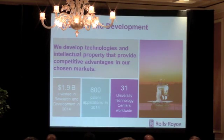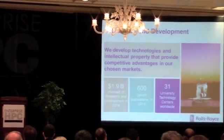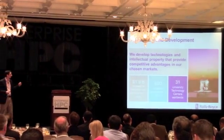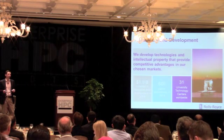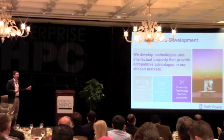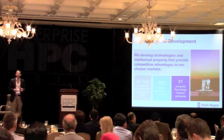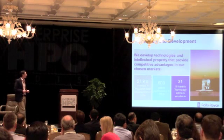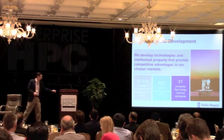So we have 600 patents. We have an extensive university pipeline. As a smaller gas turbine engine company, there are actually 3 big engine companies that manufacture and sell large gas turbine engines. So we're really the smallest one, and we're not part of a larger conglomerate. So we've got to be innovative and able to compete, and we have an extensive network of university technology centers that we work with. They tend to do fundamental research that we bring in to develop the maturity of that technology and eventually get it into our products.